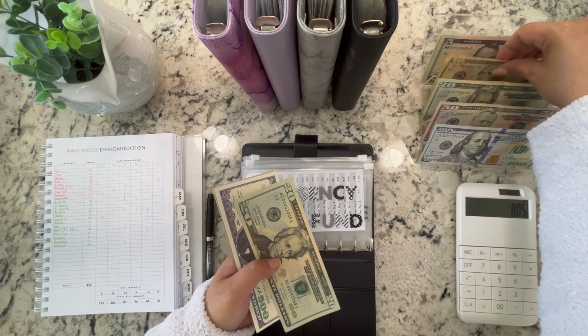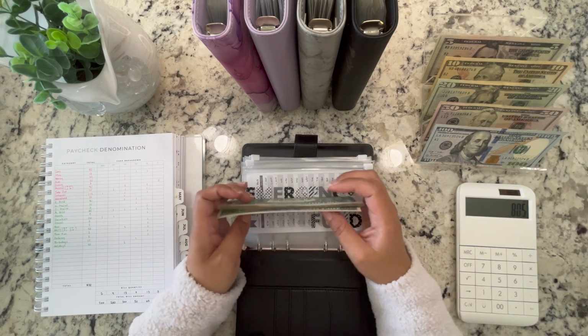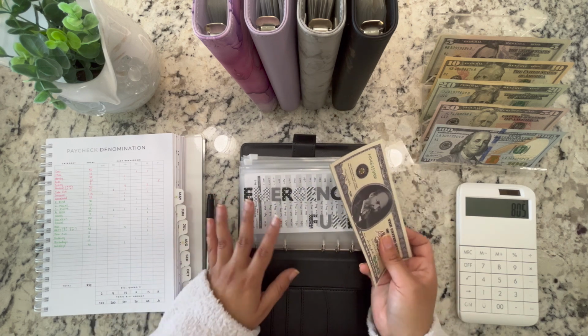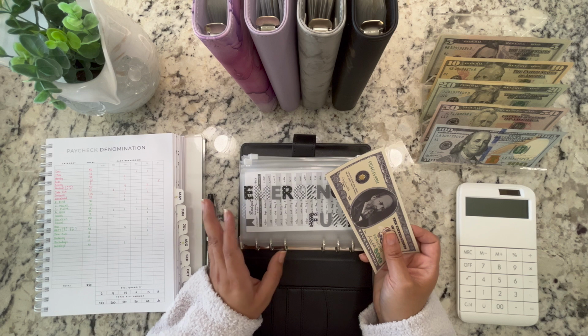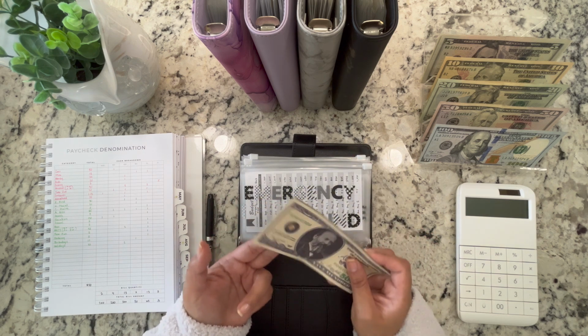What are you guys doing for Easter? Or actually, what did you guys do for Easter? Because I am speaking to the future. What did you guys do for Easter? I did end up doing my daughter's little Easter basket. I would share it, but I think she took it with her. And I did get most of the stuff from Walmart and the Dollar Tree.